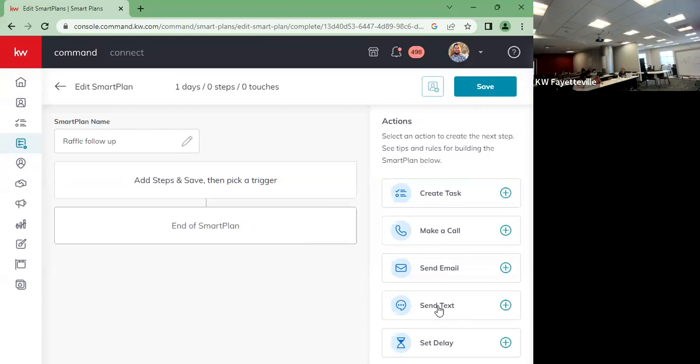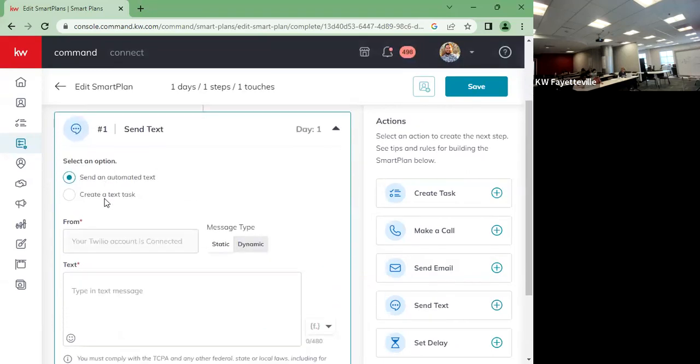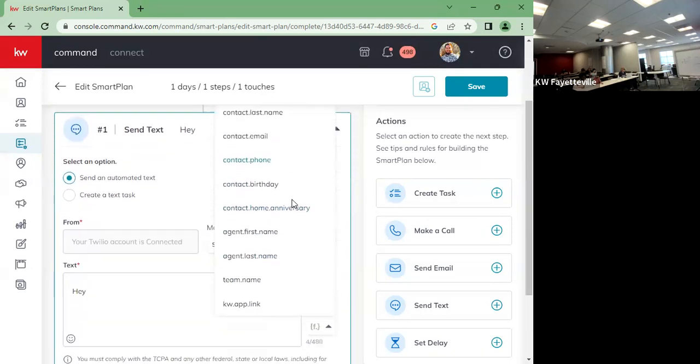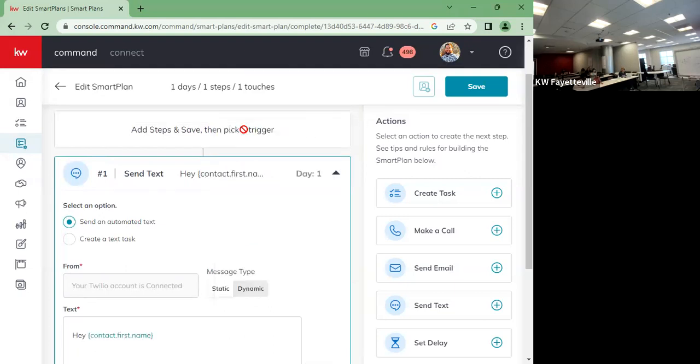And let's have it automatically send out a text. Now this little guy right here, the little F inside the brackets, do we all see that? Yeah. Okay. That is where all of your automatic entries are going to be. So contact first name is going to take the first name of your contact and put it wherever in this text box it is.